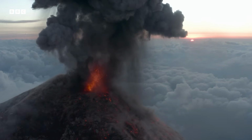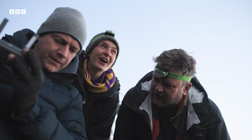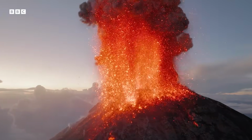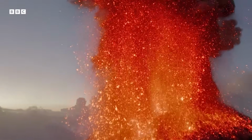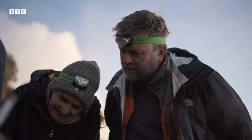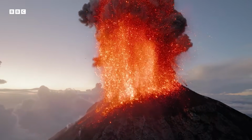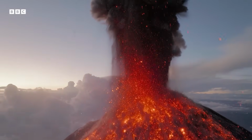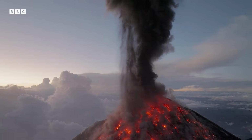Extraordinary. Wow. Just as they had hoped, Fuego's crater ruptures. The footage reveals that rocks from this massive eruption are traveling upwards at over 100 meters per second. That's lovely, isn't it? This blast has the same force as 10 tons of high explosives being detonated, and is by far the biggest eruption the team has witnessed. Thanks, Fuego.